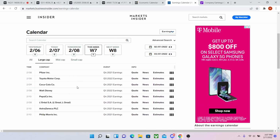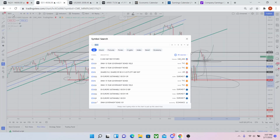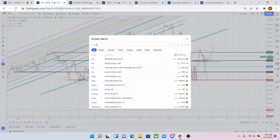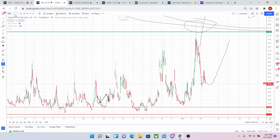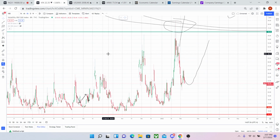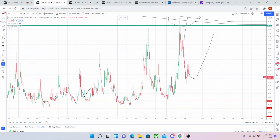So definitely keep a close eye on the market. As I said earlier, the S&P and Dow Jones are holding up pretty well, but I do still see a bit of risk on the Nasdaq, as well as the hype ETFs, the hype stocks. If volatility picks up again, the Nasdaq could easily drop another 5 to 10%. And what's going to happen if the Nasdaq drops 5 to 10%? These hype stocks are absolutely going to get wrecked.